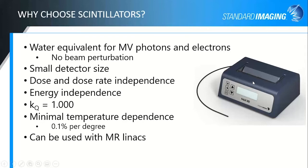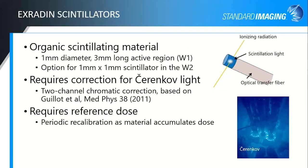The electronics that you have to use to analyze it do need to be back from the MR field a bit, but the fiber itself can be used, of course, with the MR Linac. So our detector specifically is an organic scintillating material. Depending on which scintillator you get from us, we have a 1 millimeter diameter, 3 millimeter long active region with the W1 scintillator, which is the first generation device. With the W2, which is the more recent iteration of this, you'd get both a 1x1 and a 1x3 scintillator.